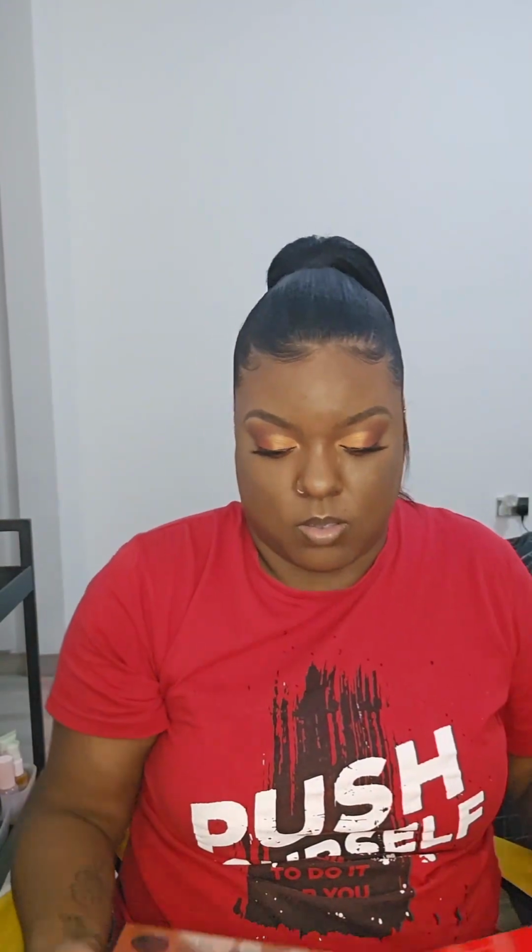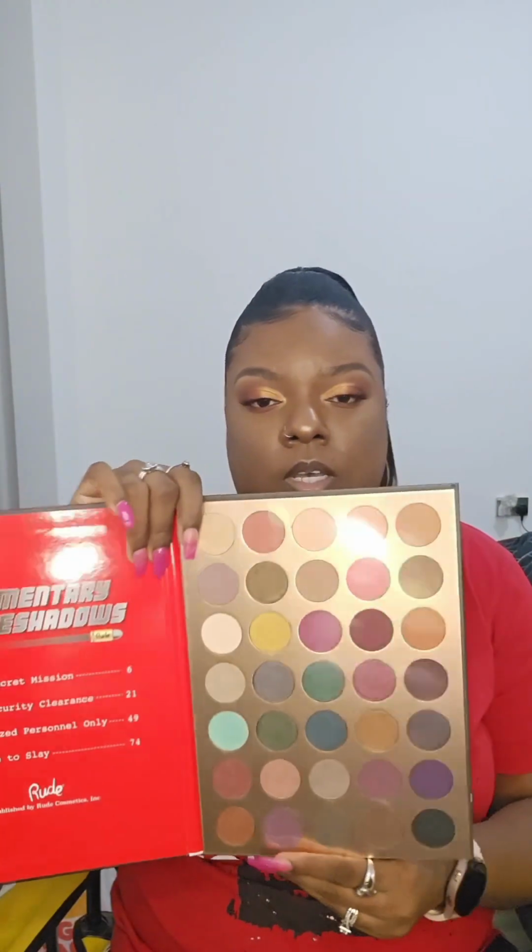The next palette we have is also from Rude. This one is Rudimentary Spy Eyeshadows book number 7. It comes with 35 pressed pigments and shadows. And at the top it says Makeup with an Attitude, and it kept their theme. This one, they had quite a few. I don't know exactly how many there are, but again, this one is 7. And the sleeve. And they look like this.